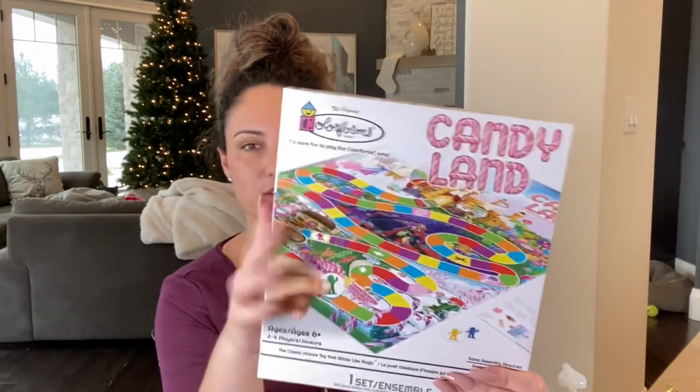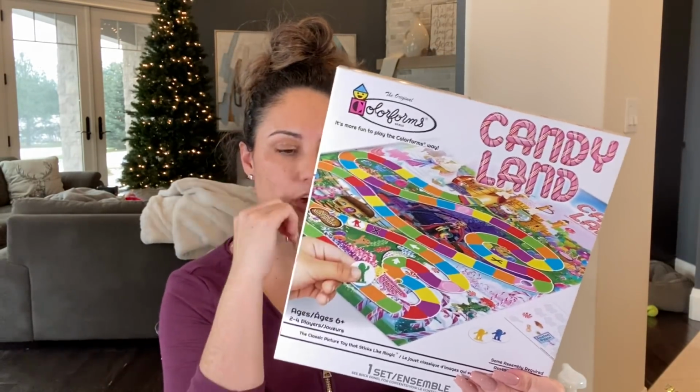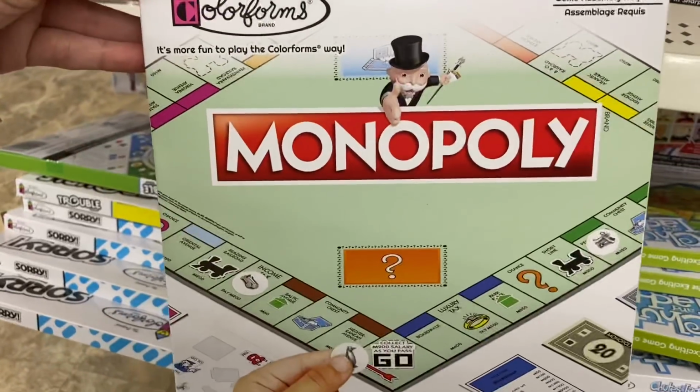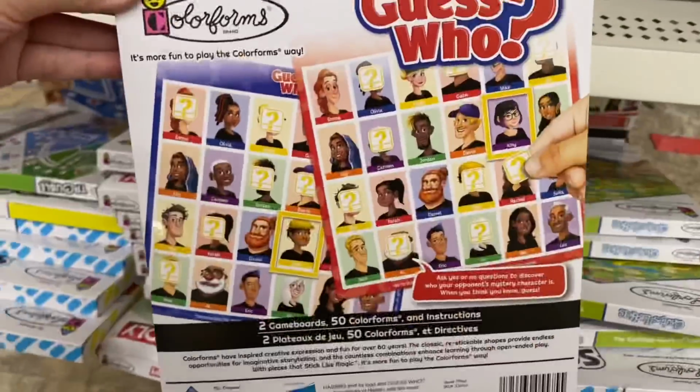Oh boy, did you guys see all the... Okay, these are going really fast. They're a hot item. There is Candyland, Monopoly, Battleship. What else did I see?